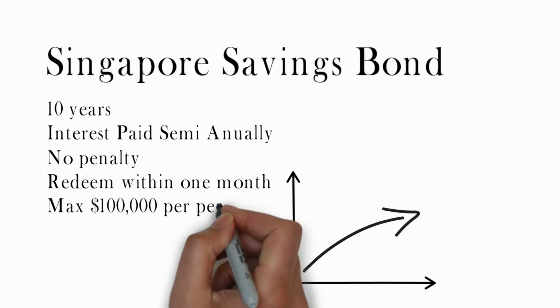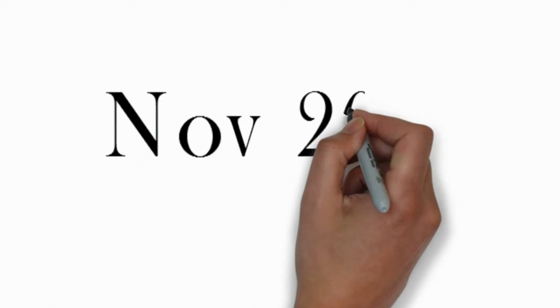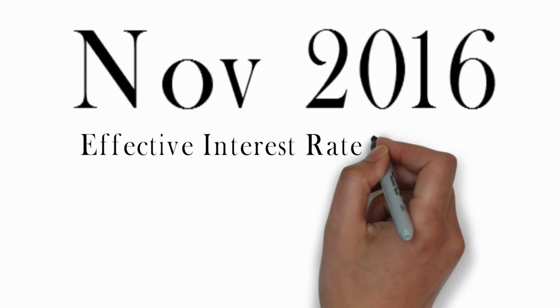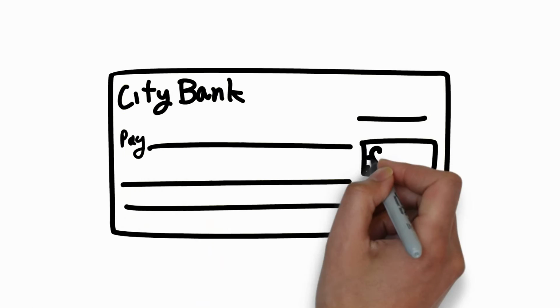The Singapore Savings Bond has been running for almost a year and a half now. If you had bought the November 2015 issue, the interest was 2.78%. Then, a year and a half later, you would be sitting on a bond that has an interest rate higher than what you can get in the current market. If you had bought the November 2016 issue, the interest was 1.79%, and you would be sitting on a bond that is not very valuable, yet the government will pay you back in full if you wish.